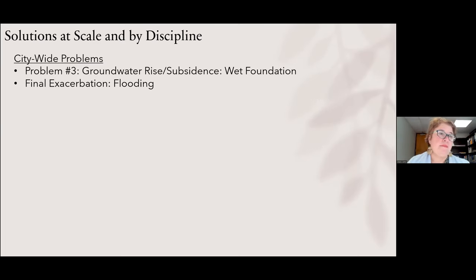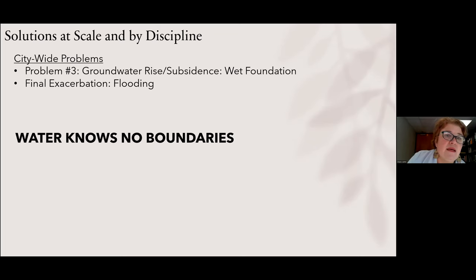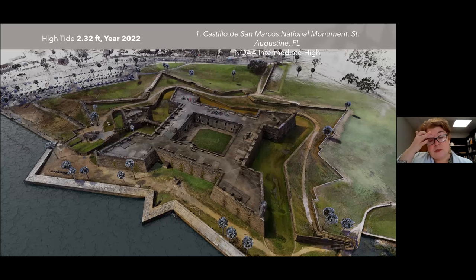The citywide problems are the big ones. Problem three, the groundwater rise and subsidence, and the final exacerbation of the flooding. Let's face it, water knows no boundaries. And I want to show some images that my former colleague, Dr. Soojin Kim, created through a grant with the National Park Service. This shows an assessment of the flooding around the Castillo.